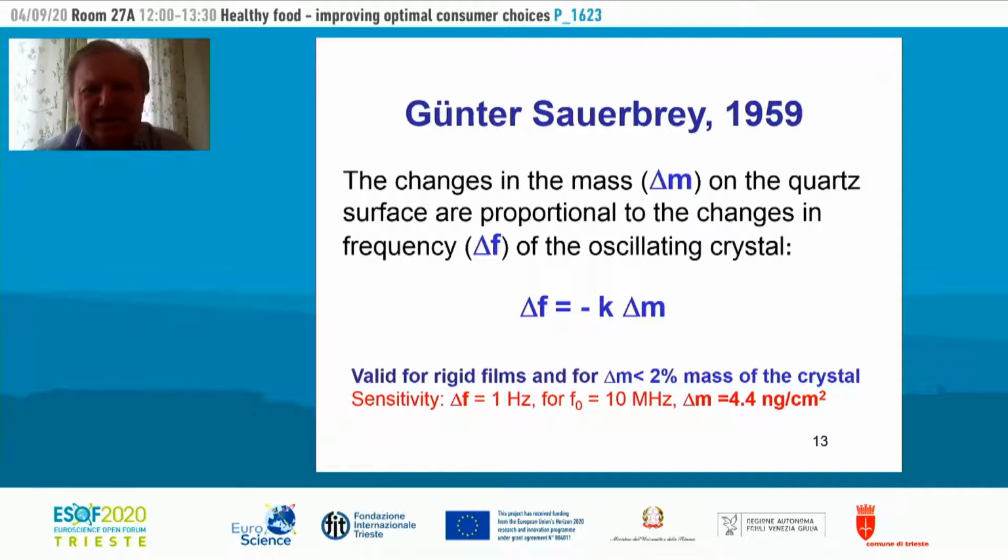Thanks to the development of Günther Sauerbrey in 1959, we know that changes of the frequency of the oscillation of the crystals are directly proportional to the changes of the mass. For example, what we can expect, if we apply plasmin at the surface of casein, the plasmin will cleave the caseins, and this will result in a decrease of the mass at the surface of the crystal, and as a result, an increase of the frequency. And we really observed this.